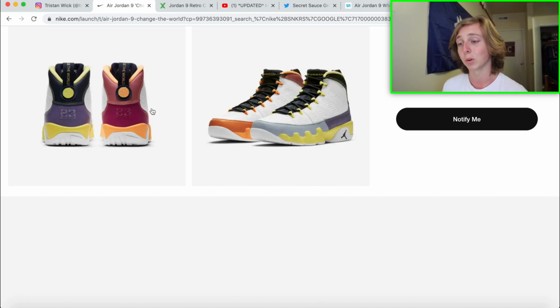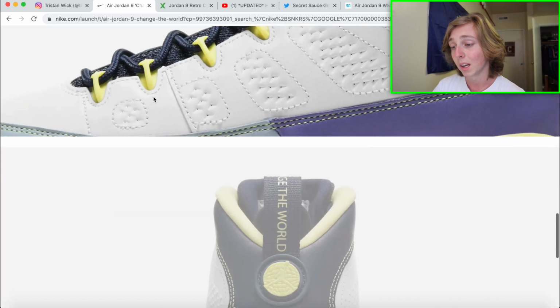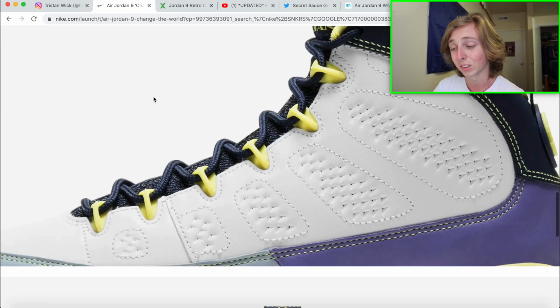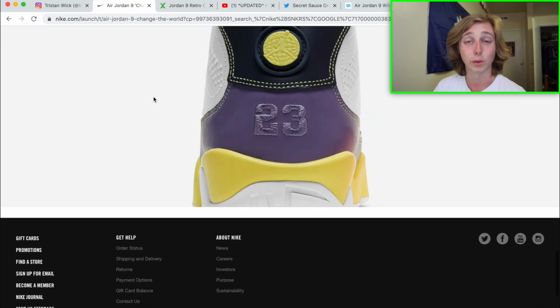Personally, not my taste. I wouldn't rock this shoe, but if it's your taste, then go for it. Looking at it, you see only women's sizing, no grade school, nothing for this one yet dropping, or any men's sizing. I don't think there will be.